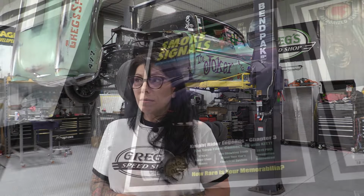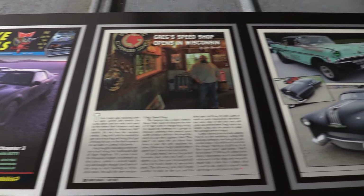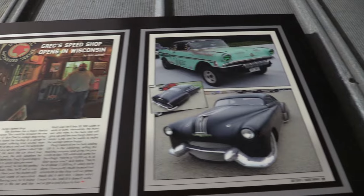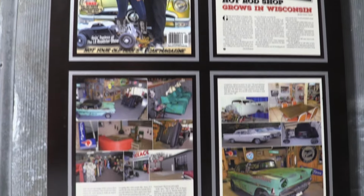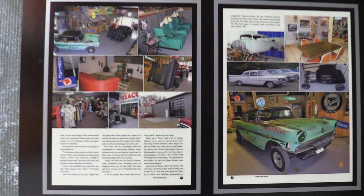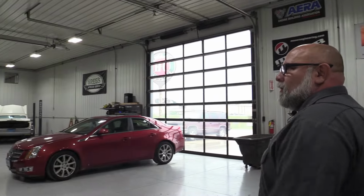So we started looking for the building. I stayed back and ran the trucking company for about a year while he was building this and getting it up and running. After that, we sold the trucking company, and I got to join him here. So yeah, it's been a journey. It's been interesting. And I'll give you a real quick rundown of the shop here.